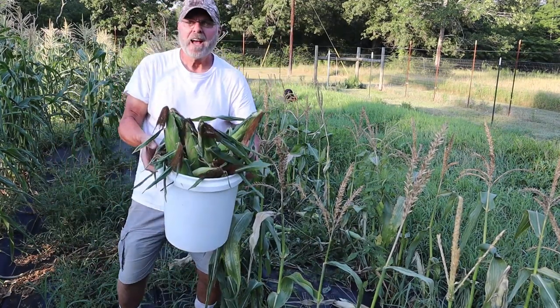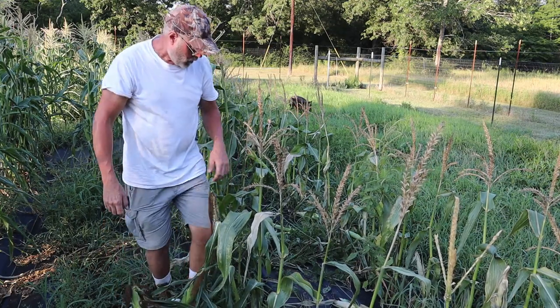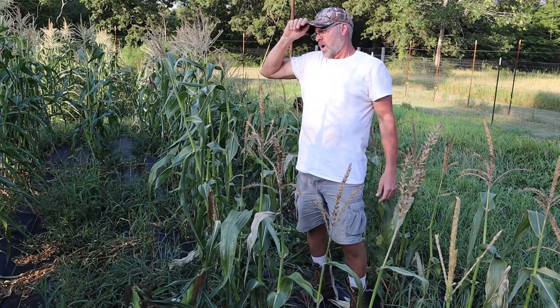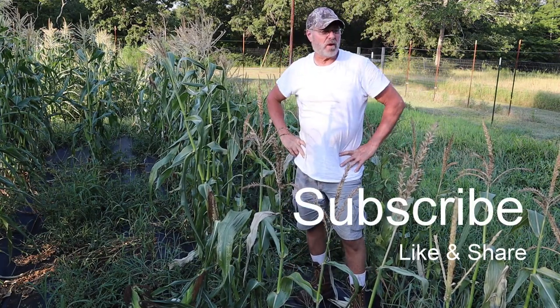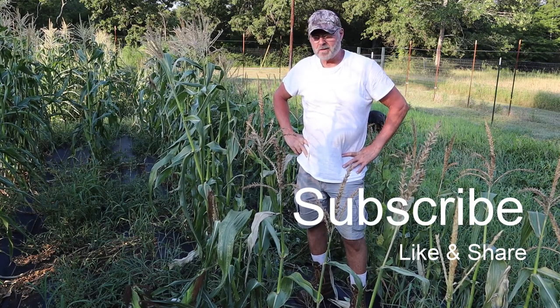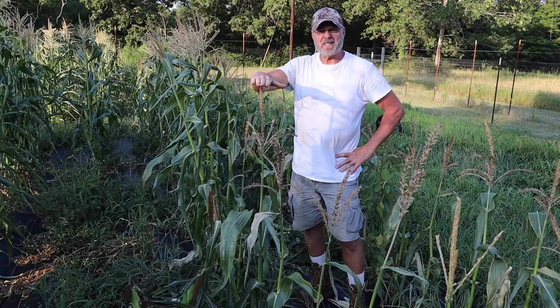Today, I'm picking corn. We didn't have too much good luck with corn this year, although I'm very grateful we got what we got so far. If you can see, they're pretty short.